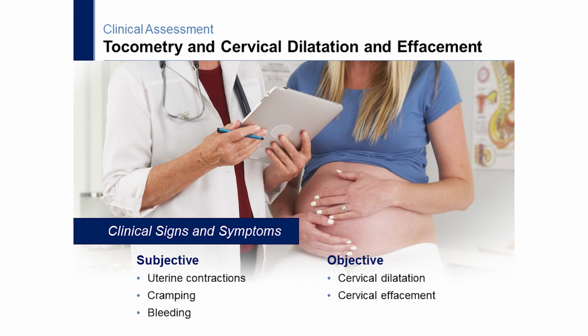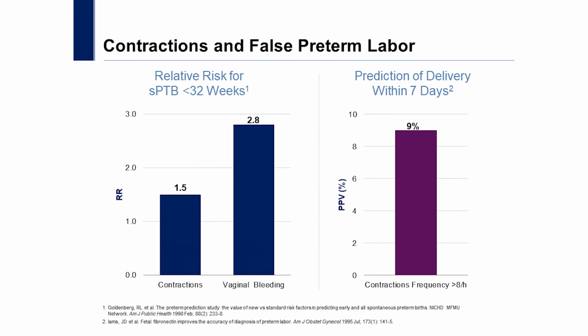Okay, so what about cervical dilation and effacement? Okay, so you can see, if you look at contractions and vaginal bleeding on the left, and contraction frequency on the right, you can see that you have an increased relative risk of delivery. But again, 1.5 for contractions, that's really almost nothing. And maybe 3 times if there's some vaginal bleeding maybe associated with an early bloody show. And then the frequency, if you're having more than 8 contractions per hour, about 9% predictive of whether they're going to deliver within 7 days. Definitely not something that we're hanging our hats on for that.